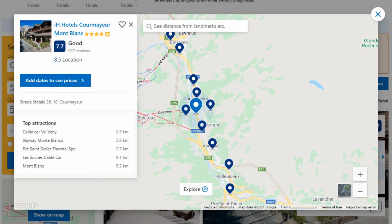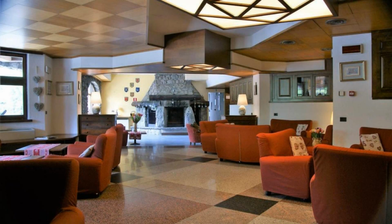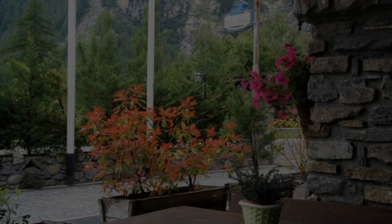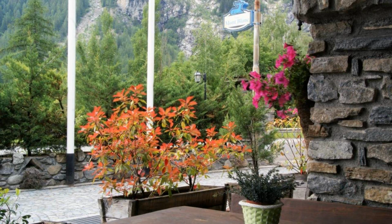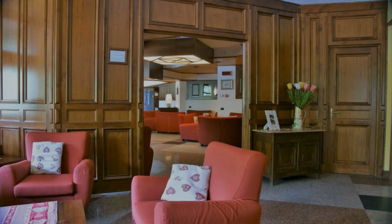Number 7. It is a 4-star hotel. The location of this hotel is outstanding and guests love walking around the neighborhood. Check-in time is 3 p.m. and check-out time is 11 a.m. Guests are required to show a photo ID and credit card at check-in. Pets are allowed in this hotel.